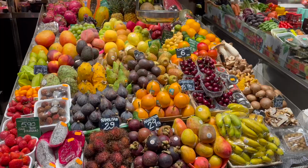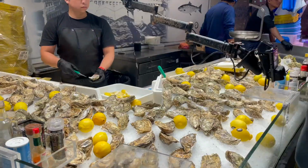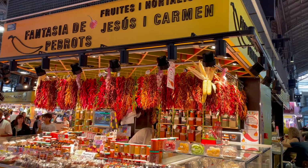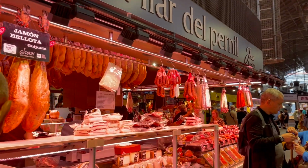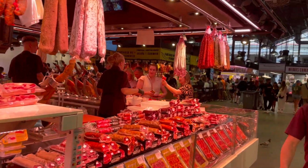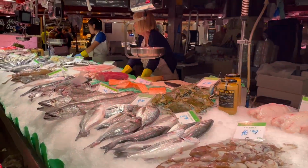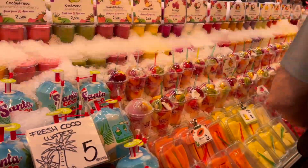Here, you'll find everything from fruits, ice cream, seafood, oysters, tapas, olives, chili peppers, empanadas, and various meats. The items are overpriced though. The market's origins are from 1217, when the market used to be an open-air space where farmers would travel to sell their goods.